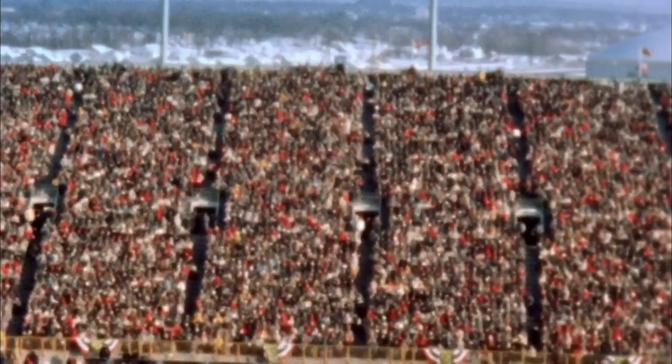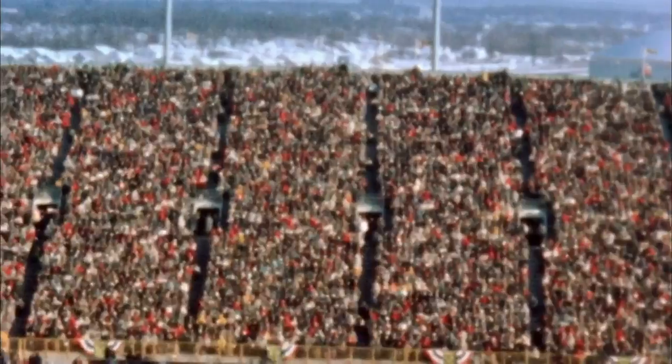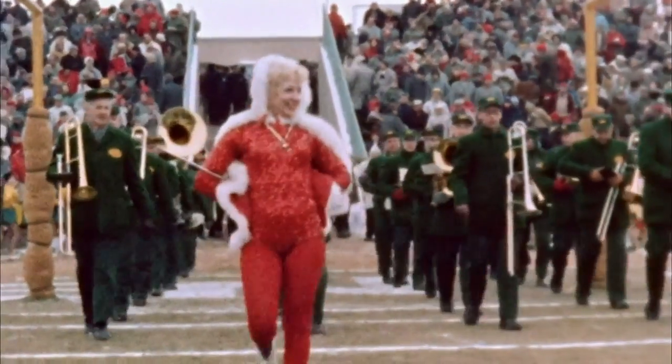The sun peeks through the cloudy skies. The town of Green Bay becomes the sports capital of the world.